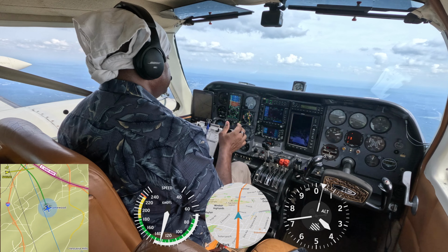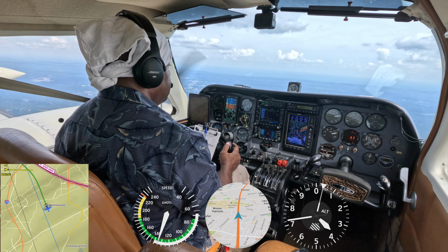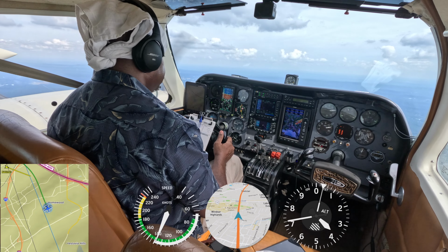Pick up the speed a little bit. We're at 125. I'll do about 130 on this cruise climb.